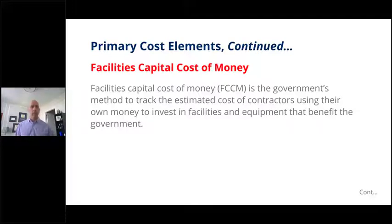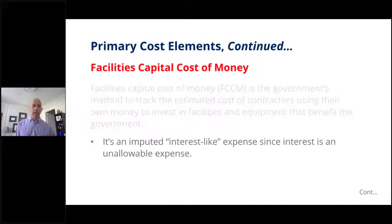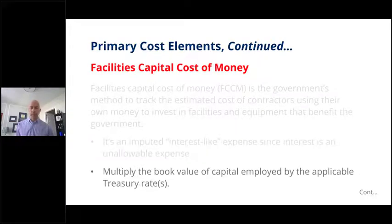The government recognizes that you are tying up capital, whether it's your own capital or whether you've gone out to borrow money to invest. You've tied up money, and that's costing you, whether it's costing you directly because you're paying interest to a financial institution, or it's costing you because you've tied up your own capital and you can't invest that capital or spend it in other ways. So they've given us this facilities capital cost of money, and basically what it is, is an imputed, and this is my terminology here with the quotes, interest-like expense. It is an imputed interest-like expense, since interest is an unallowable expense.